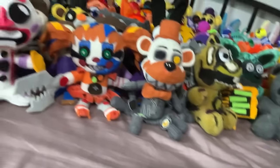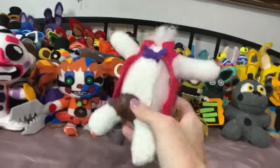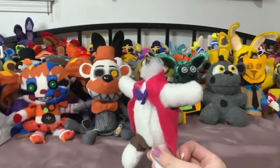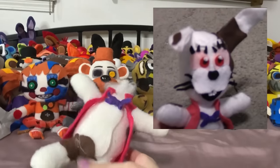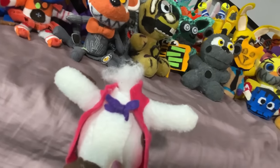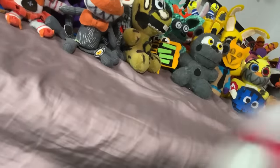And I'm really sad I can't find the head, but this is the body to my first Vanny custom, back when we had no idea what she looked like, and I just kind of based it off of the teaser and what I assumed. Yeah, I'll probably throw up a picture of what the Vanny plush looked like. I decapitated it for dramatic effect, which I've done twice now with different Vanny customs, but listen, the Vanny costume is a costume, so that's why it's decapitated.